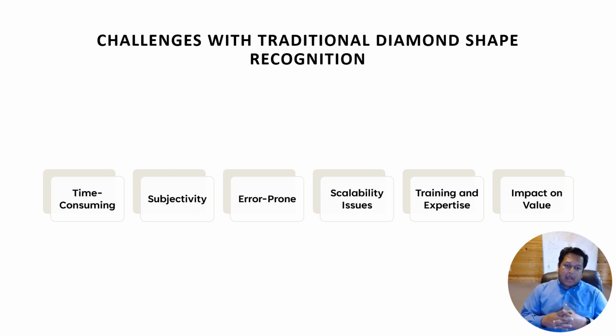Lastly, and perhaps most crucially, potential mistakes in shape recognition can have a profound impact on value. Diamonds, as we all know, can fetch prices ranging from hundreds to millions of dollars. An error in the shape classification can alter its market value significantly. In conclusion, while the traditional methods of diamond shape recognition have served the industry for many years, these challenges highlight the need for innovation. As the demand for diamonds continues to soar, it's imperative that the industry adopts more accurate, consistent, and efficient methods of shape recognition.